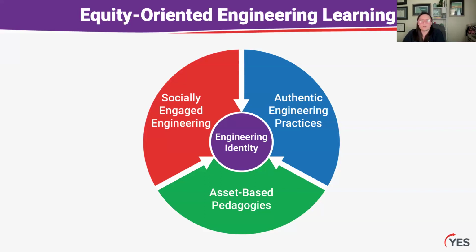Through analysis and design regarding these applied problems, youth learn to use engineering knowledge as they engage in authentic engineering practices, that little blue section. And this participation and engagement are facilitated by asset-based pedagogies, focusing on the strength youth bring to that engineering context. And so there's your green pie wedge. And the model depicts the development of a positive, generative engineering identity that's built on substantive learning of engineering knowledge and classroom discourse that situates youth as competent and engaged engineers.